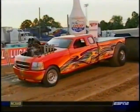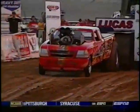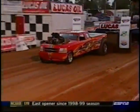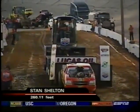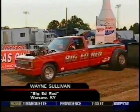And you can see Jason on that last pull trying to find a bite. And I want to know where Stan goes on this track because he is a veteran. He's been around for a long time. He knows this business inside out. The best bite we've seen so far has been driver's right. And you can see the tracks behind the sled. He started out in the middle of the track, but didn't exactly end up that way. Yeah, 260.11 is going to be a big disappointment for Stan.